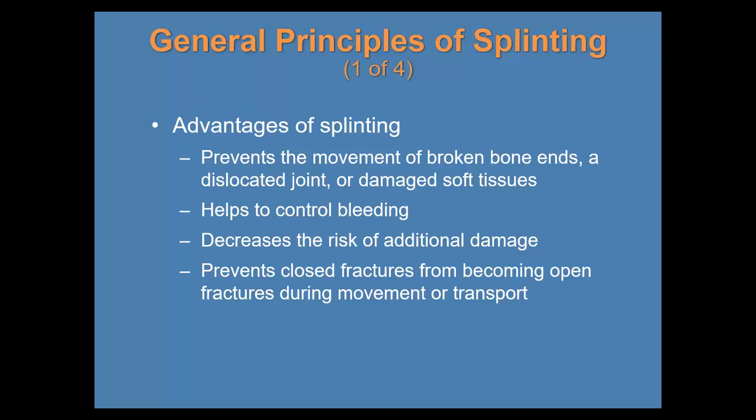So as we were just talking about, splinting prevents the movement of broken bone ends, which, like I said before, is called crepitus. That crepitus is the two parts of a broken bone rubbing together. Not good. It's painful, and it can have the potential to damage other tissue and vessels around it. So we want to try to prevent that. It helps to control bleeding, decreases the risk of additional damage, and prevents closed fractures from becoming open fractures during movement or transport.